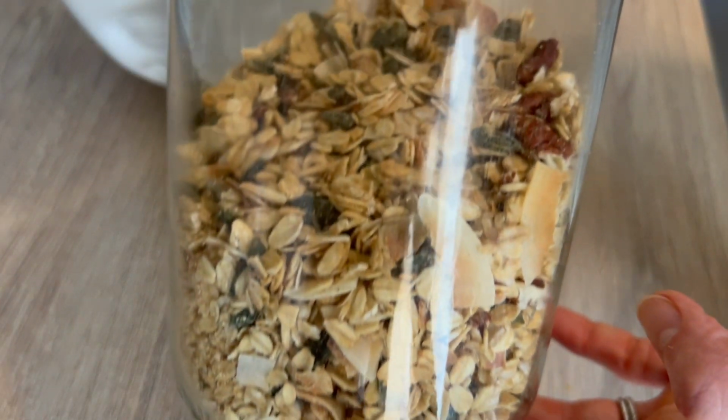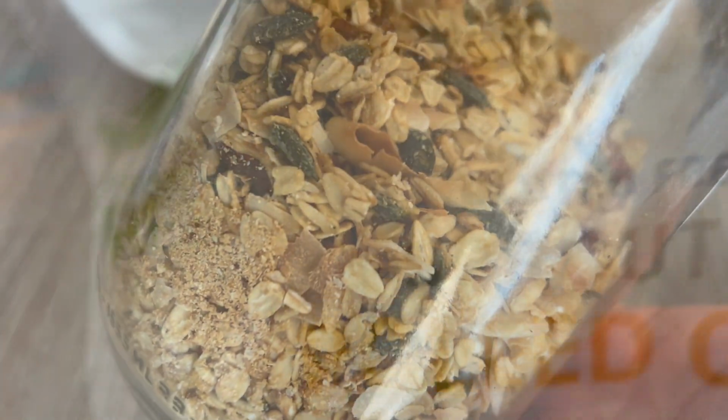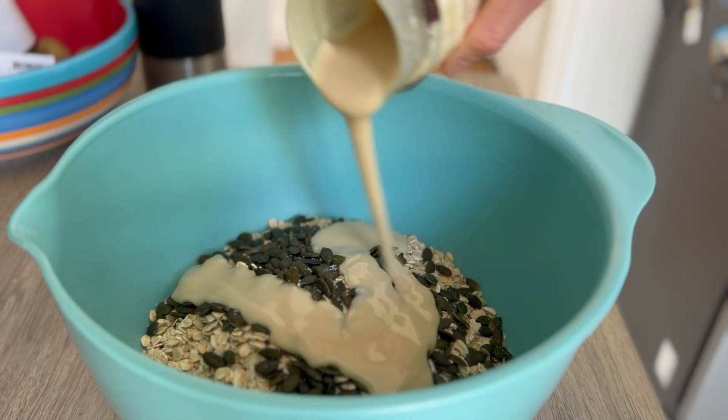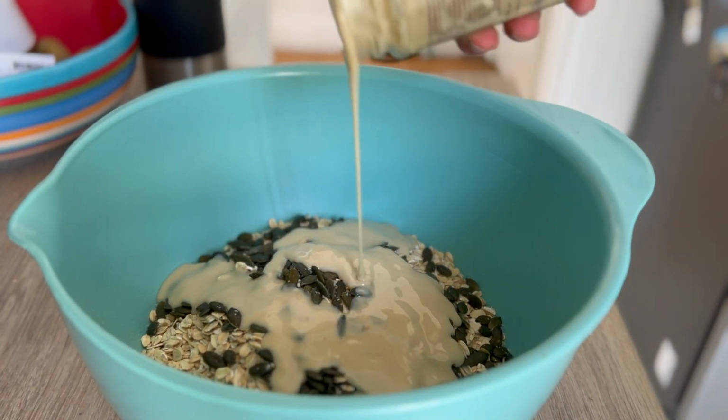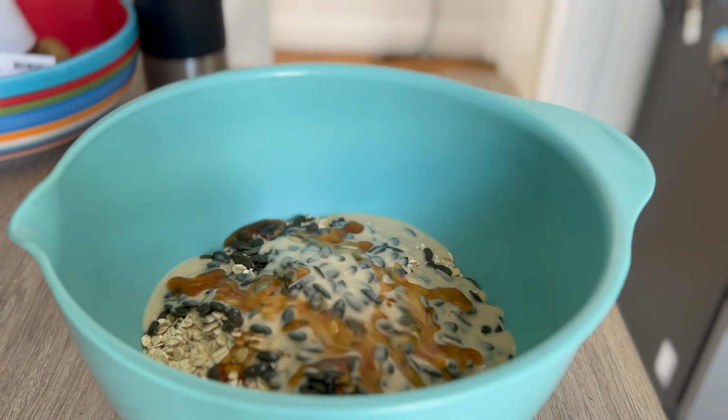And then lastly, I am going to add some homemade granola. I make this about once a week, and I use sprouted oats, and I add quite a bit of almond butter actually instead of oil, so that it has more protein and also a bit more flavor.